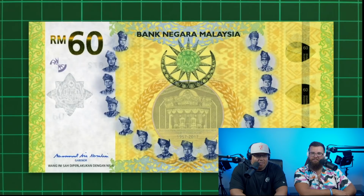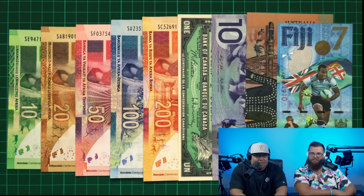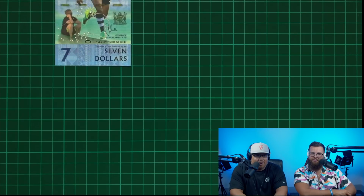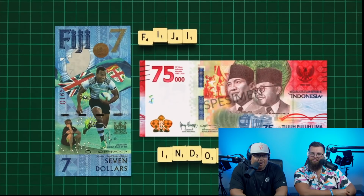Though the denomination may seem bizarre, countries do occasionally release weird and wonderful banknotes to commemorate important events. That's cool. Such as the 7 Fiji dollar note to celebrate the country winning gold in rugby sevens at the Olympics, or the newly released 75,000 Indonesian rupiah note, again to mark the country's 75th anniversary.